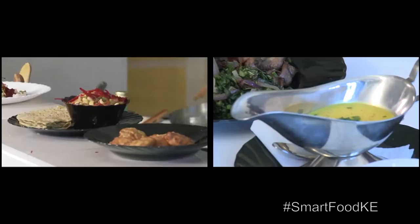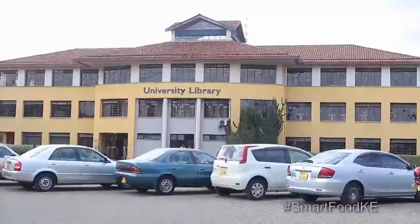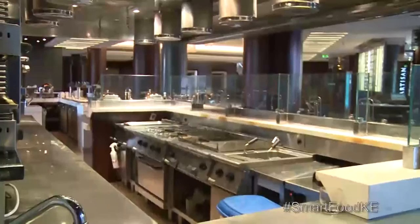It's time for our judges, Bilha, who's an administrator at the Strathmore Center for Tourism and Hospitality, Chef Francis and Chef Faisal, both from the Sankara Hotel, to taste and later give their views.